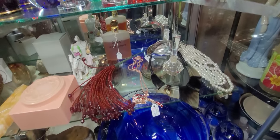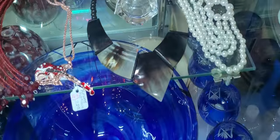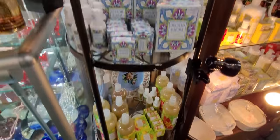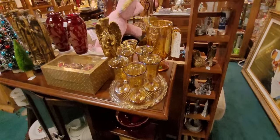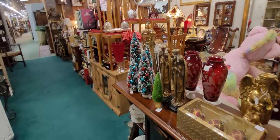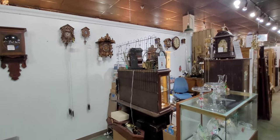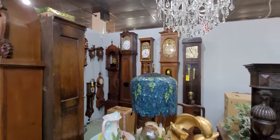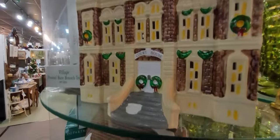Look at this bone necklace, that is huge. It smells so good over here too. I guess it's all of this stuff right here. My gosh. I've never had any of these before, the little houses that you can light up.